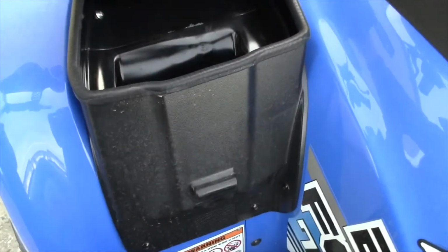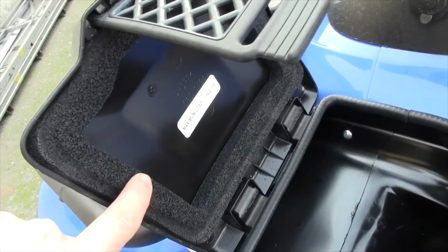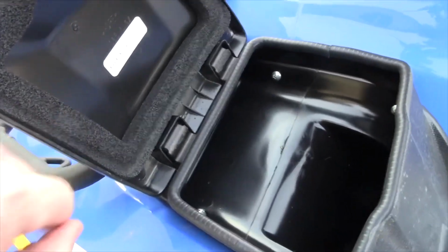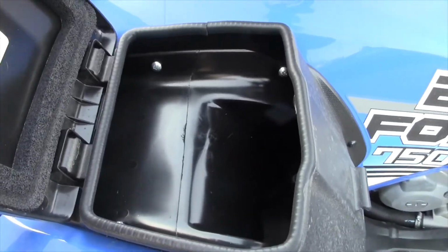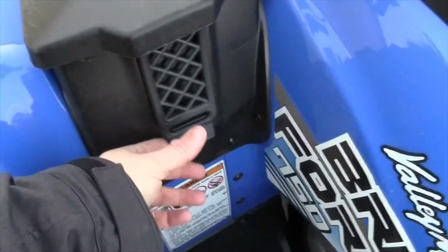And then you have this one up front here too. It actually goes in there fairly deep. It's got a foam seal on it as well, so there should be some sort of protection against moisture and dust. May not be 100% sealed, but be better than nothing for sure.